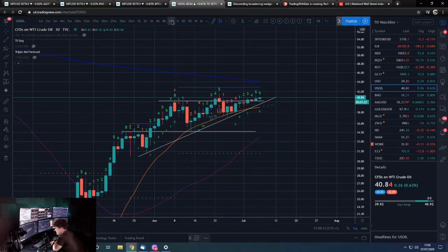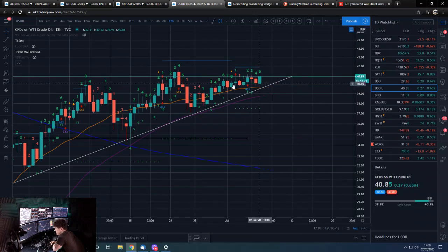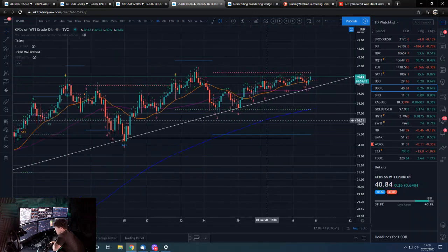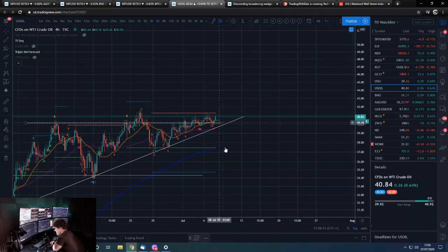Nothing really TD wise. 12 hour, is something pinning us down? Not really. We had a 12 hour 9, but literally did nothing to price. We never traded below the wick of that candle, the low of that candle. And on the 4 hour, nothing really to read on the 4 hour. We're just basically waiting for this break. I mean, are we going to have one move down, flush out to the downside and come back up?